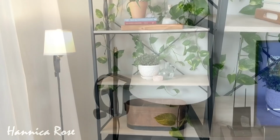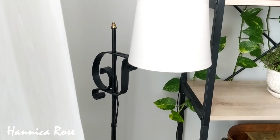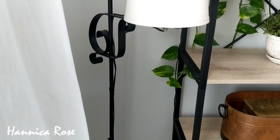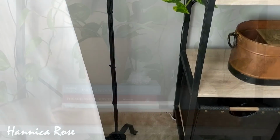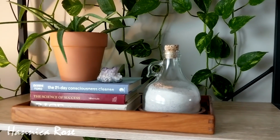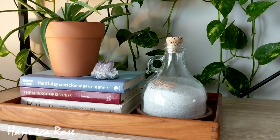So over in the corner I have this vintage floor lamp that I thrifted a couple of years ago. I did change out the lampshade, but I love how it looks over in the corner. I did pay $11.99 for the lamp, and then I think I paid $5 for the new lampshade. So most of the items on this middle shelf are thrifted items, but my favorite thrifted piece on this shelf is the glass bottle that you see right here on the corner.